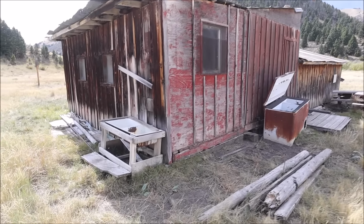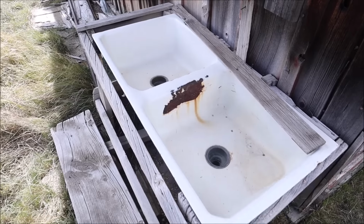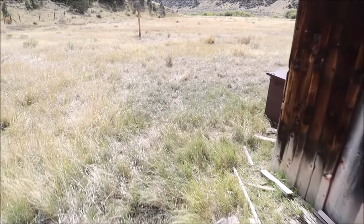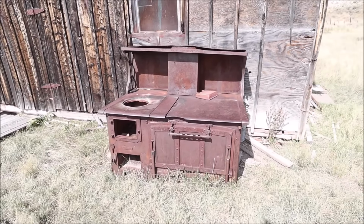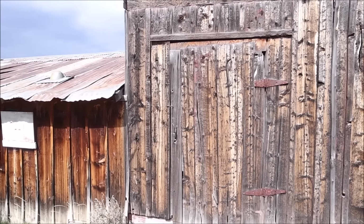Looking all around the house, there's a sink basin. I wonder if they just used it out here as an off-grid situation, because there's no electricity, no water. I wonder what they would have used it for too. The old kitchen. So right off the bat, there might be multiple entrances.